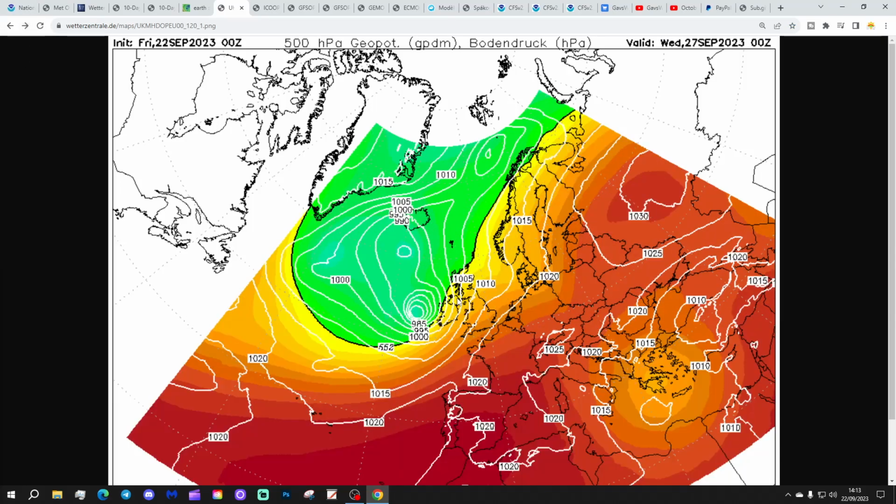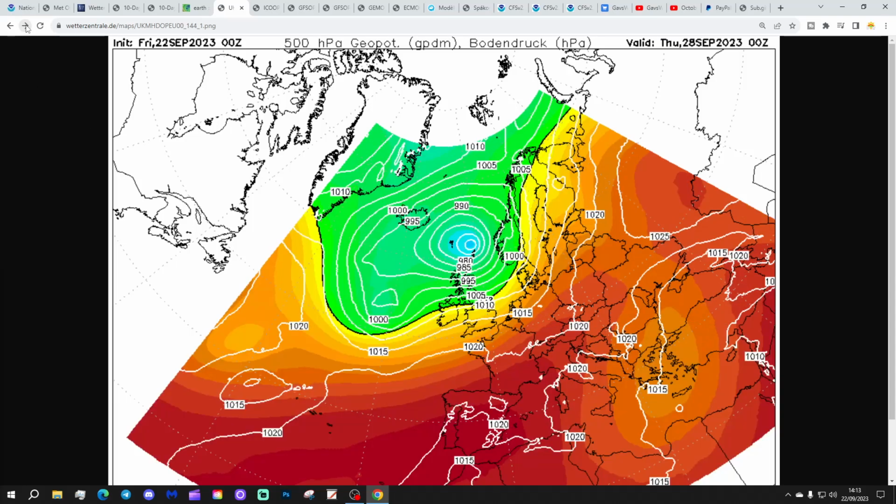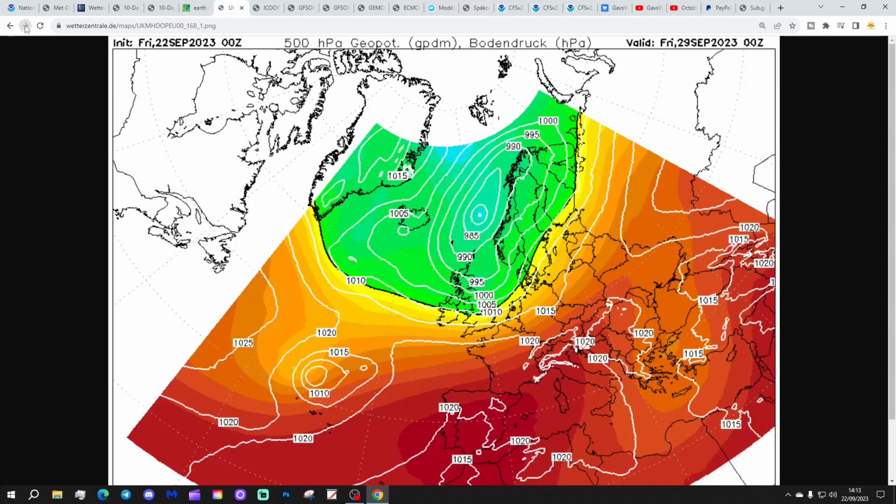Early next week, more areas of low pressure sweeping in off the Atlantic. This looks a very vigorous storm here on Wednesday that could give a real battering to Ireland and western parts of Britain. That's going to be one to watch, possibly for Scotland as well. So the middle of next week could be very stormy in the north and the west, and looking just generally rather showery and probably a little bit on the cool side as we get to the end of next week.